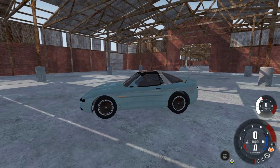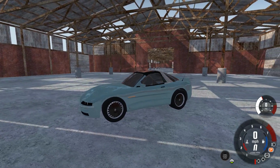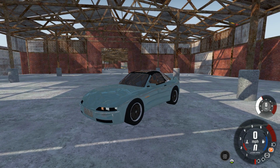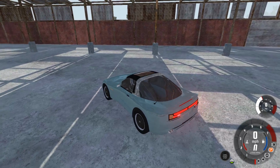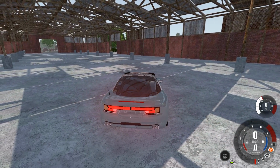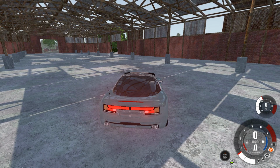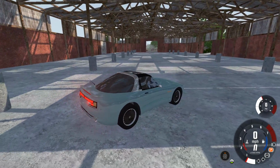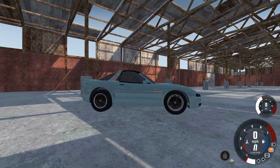So the first thing to note about the Targa is that it's rocking a V6. It doesn't have a 4-cylinder in it anymore. So for that reason, I expect it to perform drastically different and also have a very different engine note. So let's turn this thing on and see how it sounds. Definitely a deeper idle. That is a much lower note. It sounds good. It really does.